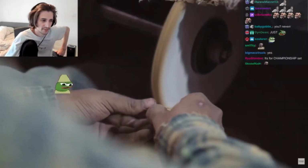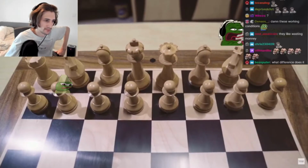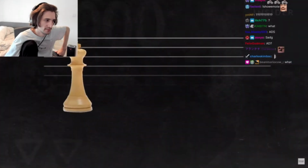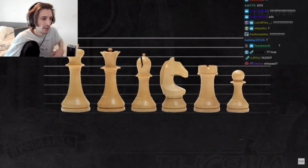But the design of these chess pieces isn't solely aesthetic. It can actually affect the outcome of a game. Each piece must be the correct height, the king being the tallest, followed by the queen, bishop, knight, rook, and pawn. No, they're not wrong.